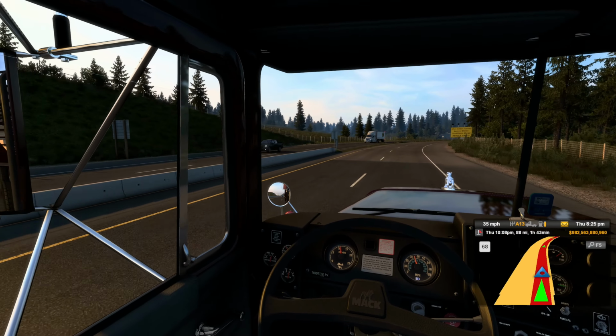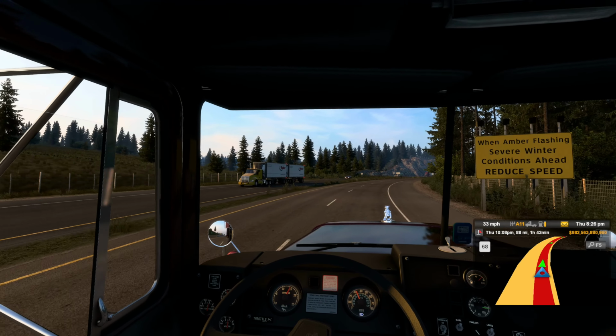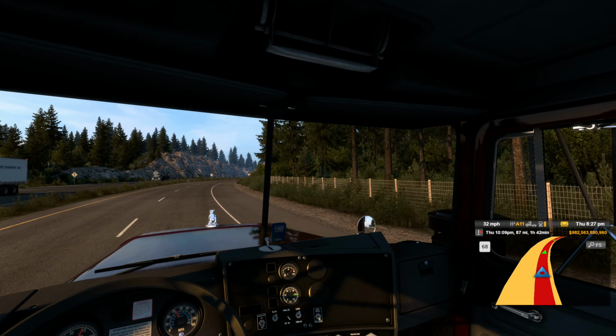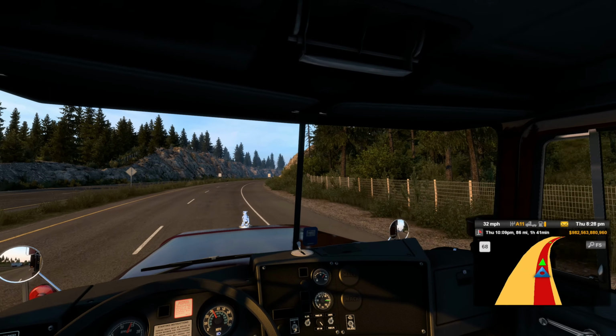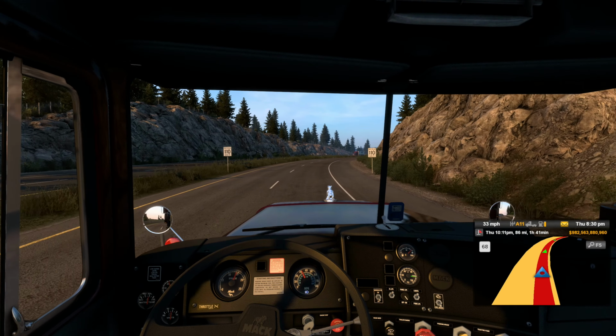I also want to let you know, if you're really into your truck sims, there's a demo now out for the Alaskan Truck Simulator. I made a short video just showing you a little bit of the initial gameplay, and I was pretty impressed with it. Like, it is not American Truck Simulator. You can't compare the two things.